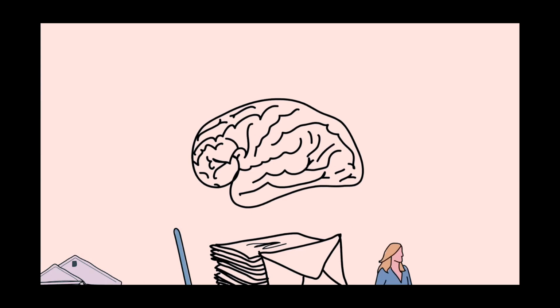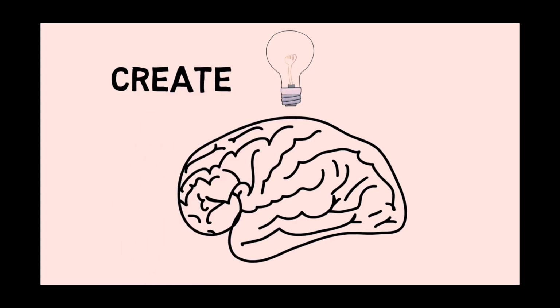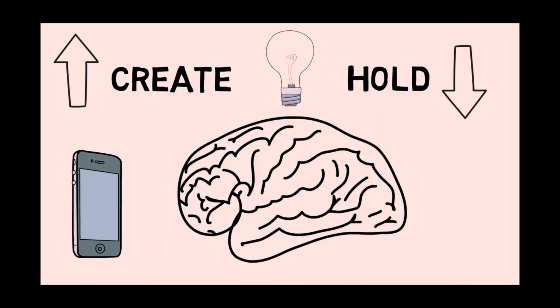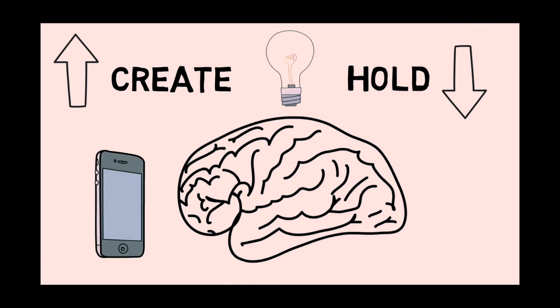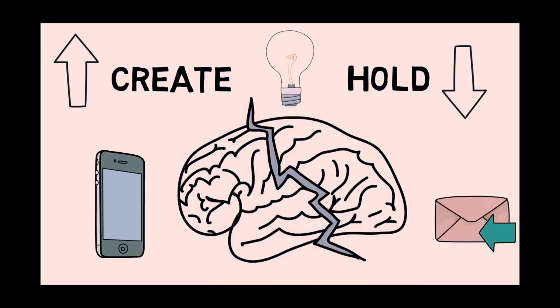The reason is very simple. Your brain is for having ideas, not for holding them. With a never-ending stream of demands for your attention, both at home and at work, things are bound to slip through the cracks. Only when your mind is clear and your thoughts are organized can you achieve effective results.